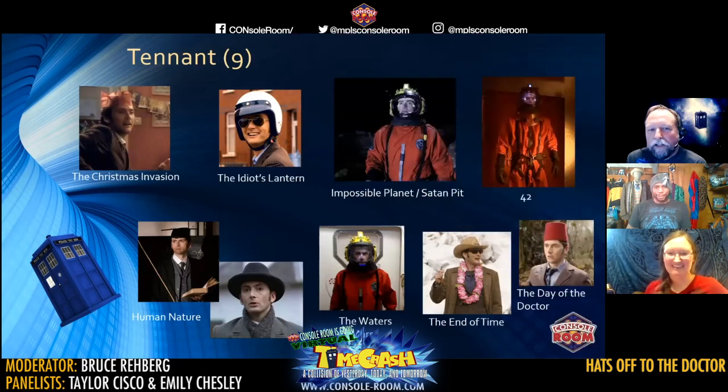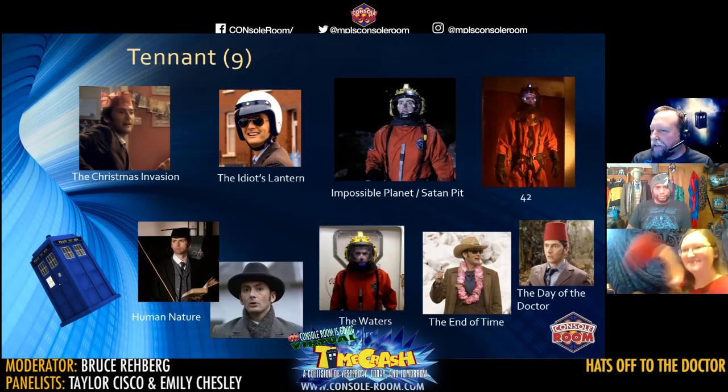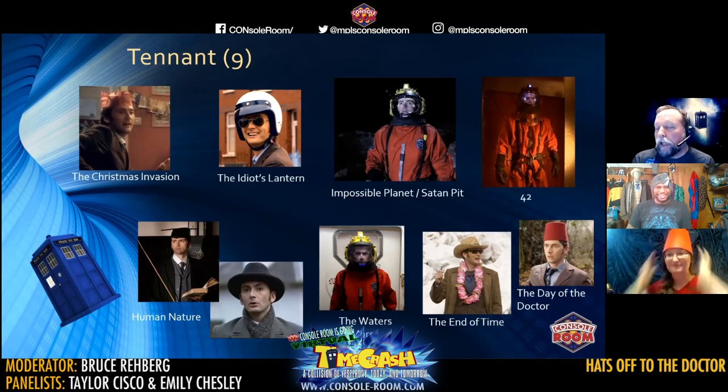Now, Tennant came back with a vengeance and decided to wear some hats again. He makes up for 9. Yes, he definitely does. And if you think about it, 9 and 10 are somewhat the same doctor, because he regenerated in the middle of when he probably should have hung on a little longer. And if he had hung on longer, these would have been his episodes. Depends on how you look at it, I guess.